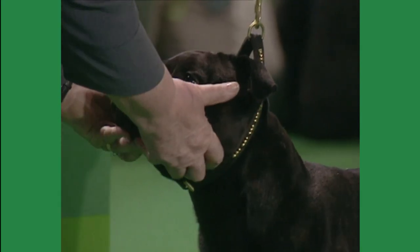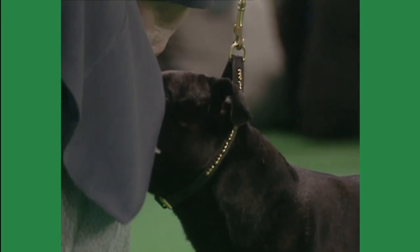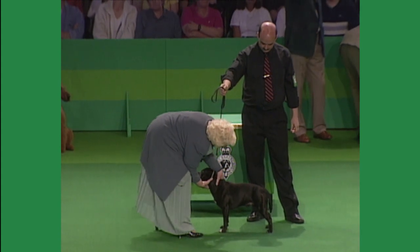Staffordshire Bull Terriers had two judges today. Dogs were judged by Mrs. Dorothy Berry. The bitches were judged by Mr. Gerald Holmes.